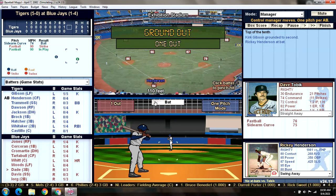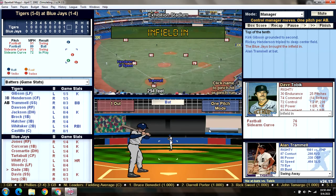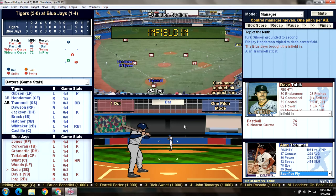Here's Rickey Henderson. He's 0 for 4 on the day. There's a base hit into left center field. Gap all the way to the wall, and Henderson has himself a triple. Blue Jays are going to bring the infield in. We are going to hope that Trammell could just hit the ball to the outfield.